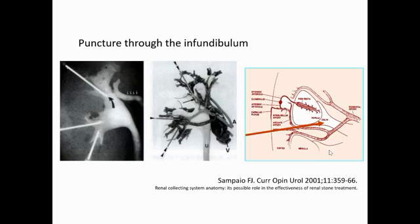Now, it is amazing that we were doing PCNL for almost 15-20 years without recognizing this simple fact, and we caused so much bleeding before that. And ever since this fact dawned upon us, it has made a huge difference to our outcomes. We have for the first time been able to understand why there used to be bleeding in PCNL and how we can achieve relatively bloodless PCNL now.